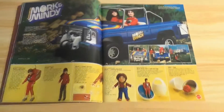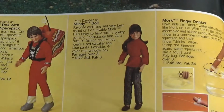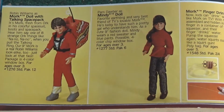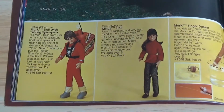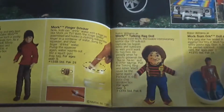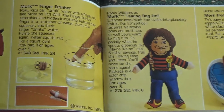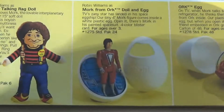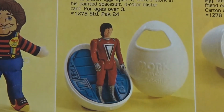Just like the Mork and Mindy doll bodies or action figure bodies themselves, pictured here, are retooled Sunshine family bodies. And it's the backpack that talks, not Mork. He's got this gigantic pull-string talking backpack. I have both of these. I do not have the finger drinker. I don't remember ever even seeing a finger drinker magic kit, because you remember he used to drink with his finger. Mork talking ragdoll. The 3 3/4 inch Mork with egg ship action figure that came carded.